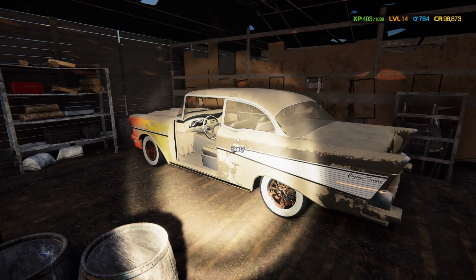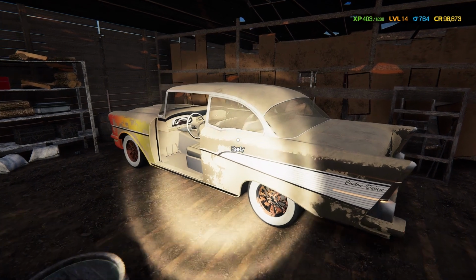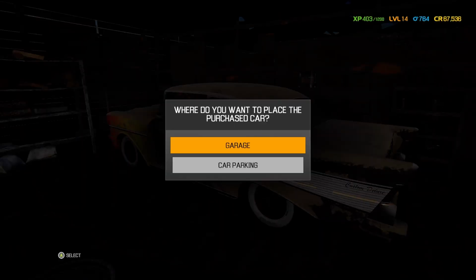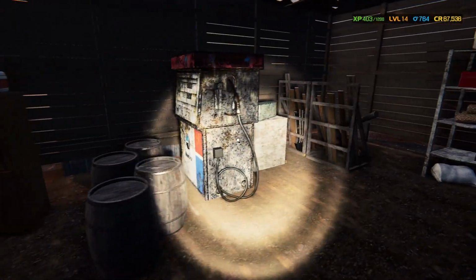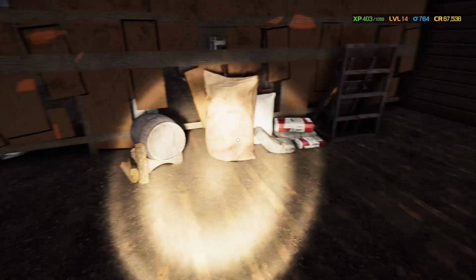We are going to get into this old Chevy here. We're going to go ahead and buy this from the barn. It's going to be $31,000. We're going to take it back to the shop, put it in the garage, and there it's going to be waiting for us. And I'm going to go through some of these piles, pick up some junk so that we can fix it up, sell it for some cash.